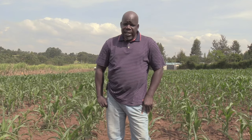We hope to sell this crop as green maize in mid-May so we can use the field to plant another maize crop for the April-July long rains. To maximize production on this field, we are aiming to plant and harvest 3 times this year.